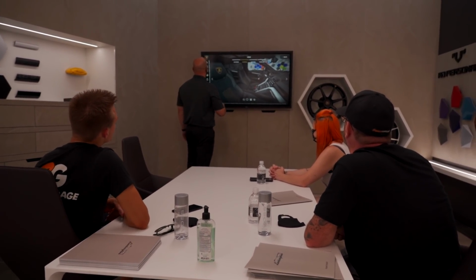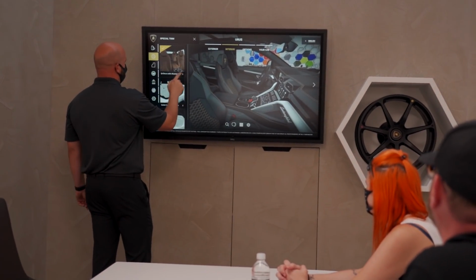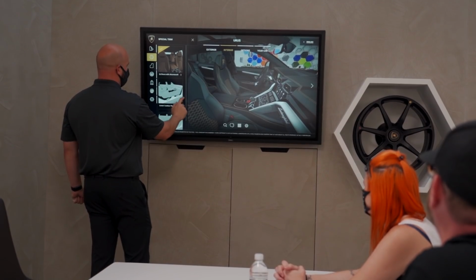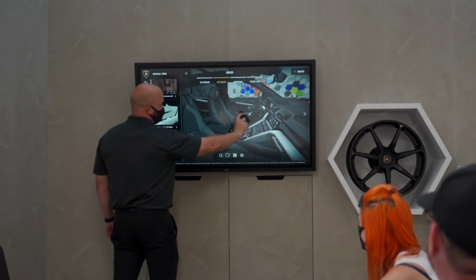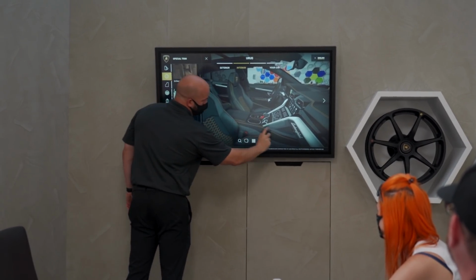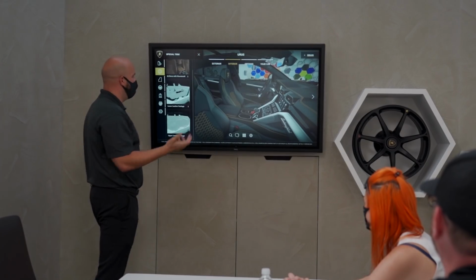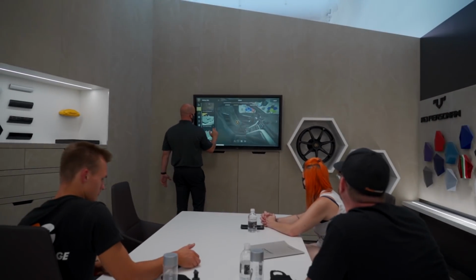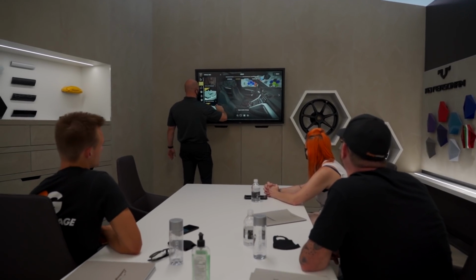Really? Okay. So interior is actually going to be that, but with orange stitch. Orange, yes. We can do orange. Do you want to do QC interior? Do you want to do the lower leather package, which is basically all the bottom parts of the car and around the center console right here in leather? I always recommend it. It makes the interior a lot nicer. Upper leather package as well. That's the top part.